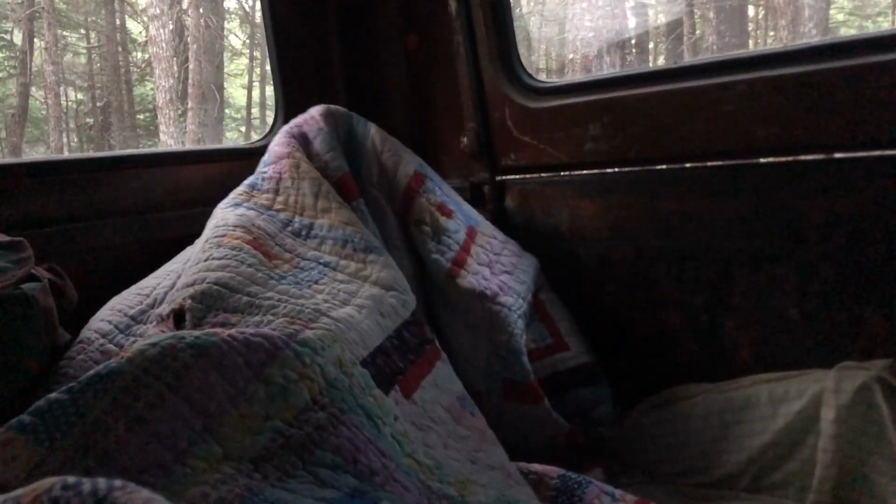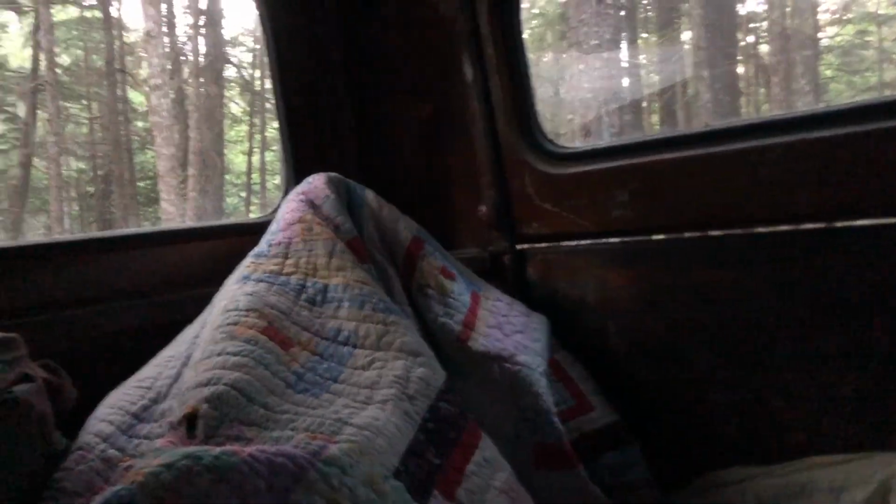My sleeping quarters. Whose idea was it to make the back of a Scout only 5 feet long? Could have used 10 or 12 more inches. So let's get out of here and go gold panning. I might strike it rich and get a hotel.